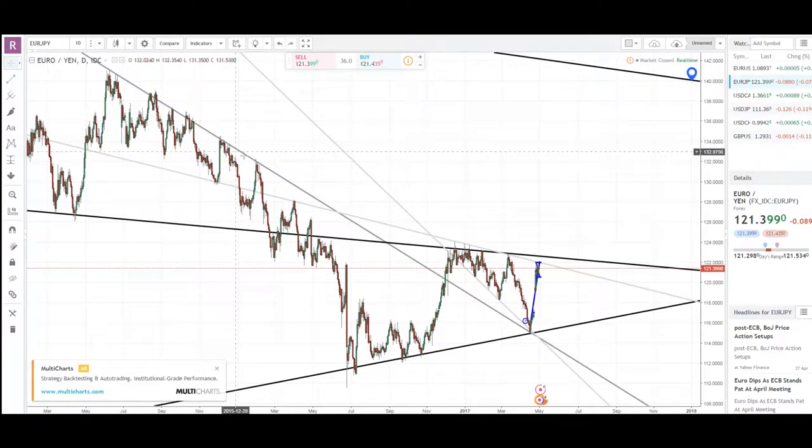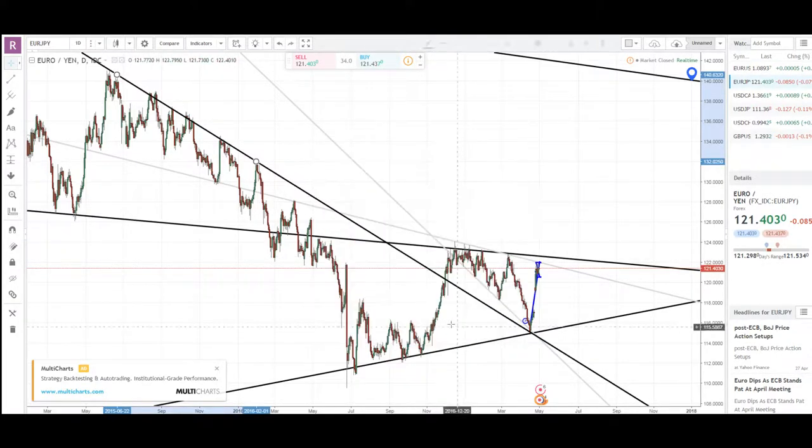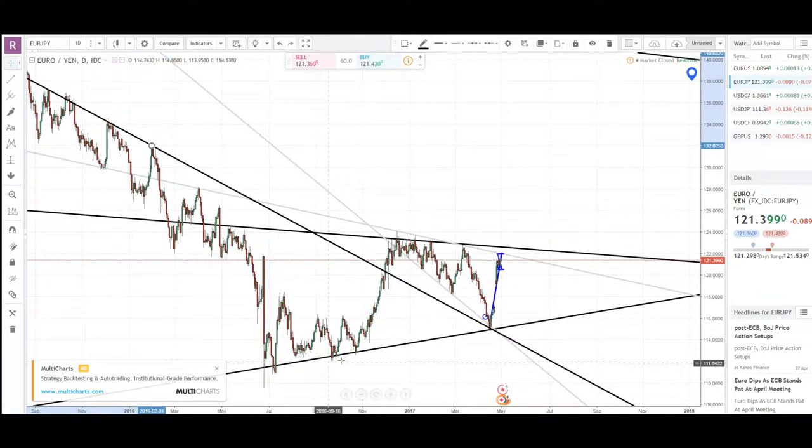This gray line, which is still even a monthly one. Let's change it to monthly. This is still a really nice and respected level. As you can see, it bounced perfectly here, respecting also this level.